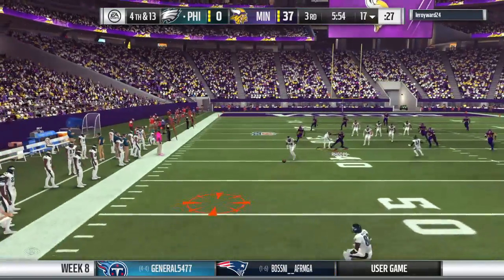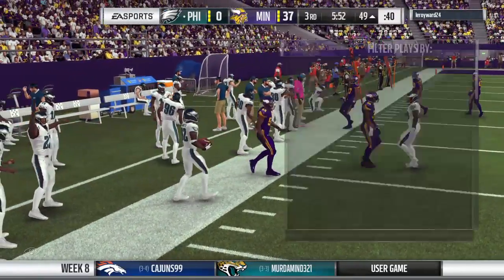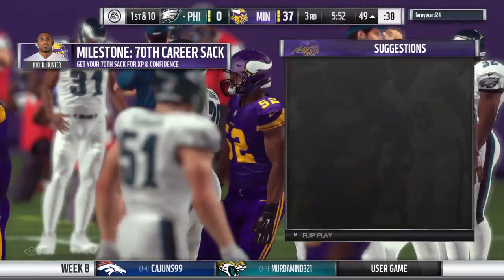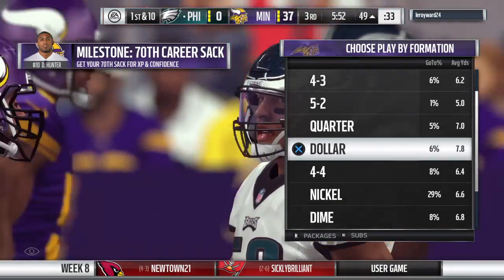Maybe you try and run the football a little bit more in this spot, but they have to feel good about how they've been throwing it overall. Well, pretty woeful there. Just 23 yards on the punt. And the Eagles will have great starting field position here as they take over.